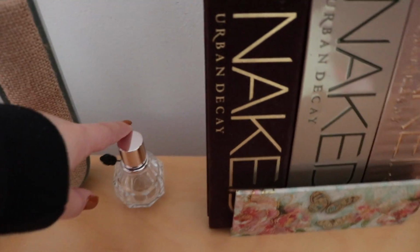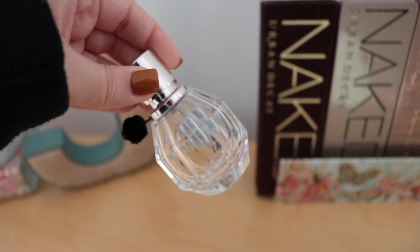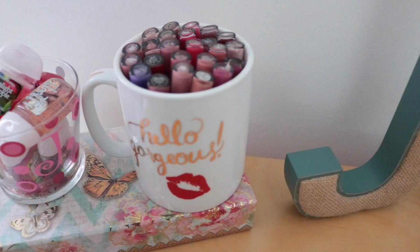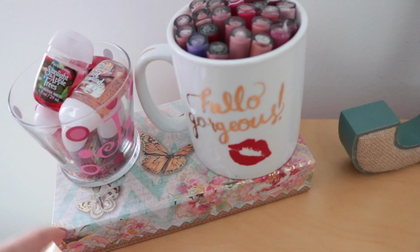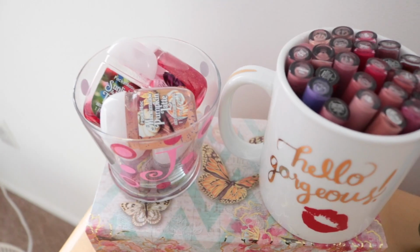I keep my favorite perfume of all time right here, so I can just grab it and reach for it. This is Viktor and Rolf Flower Bomb, such an awesome scent. This J right here is from TJ Maxx, and then moving on over, I have a matching box to that palette organizer. In there, I just keep some random stuff and some papers, but on top is where I like to keep my liquid lipsticks as well as my hand sanitizers.